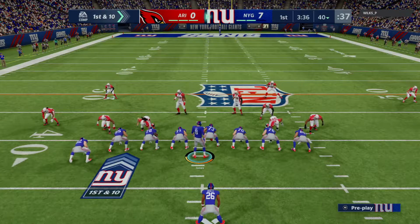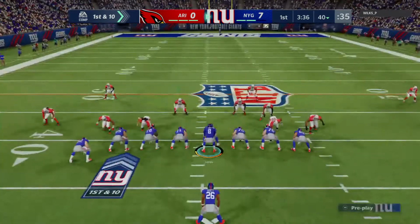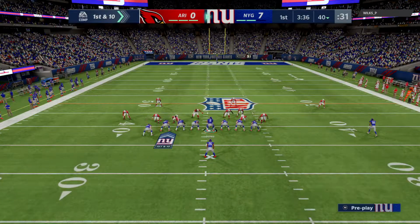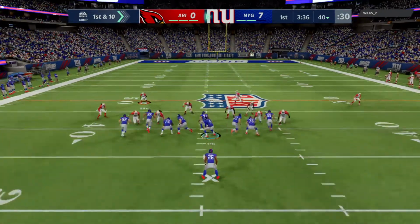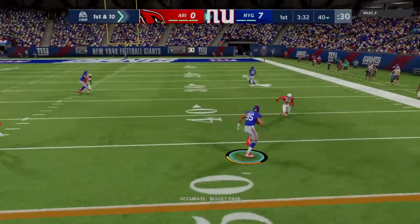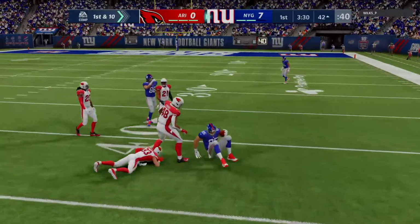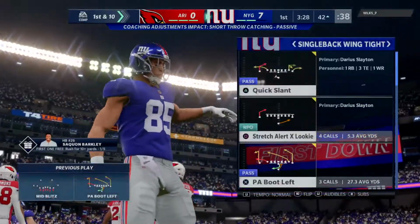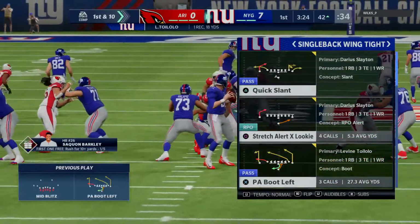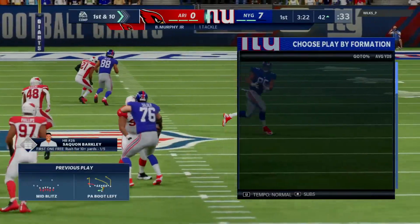1st and 10, and kind of tipping their hand at running the ball. 3 tight ends are out there. Jones fakes the give to Barkley, and this one complete to Levine Toilolo, taking it across midfield and inside the 45. An excellent way to start the drive there, 18 yards.